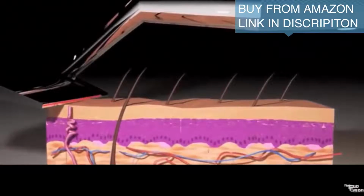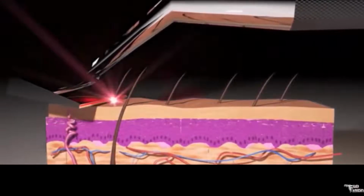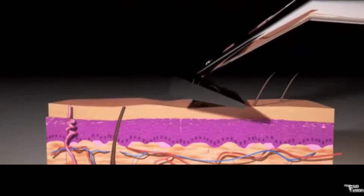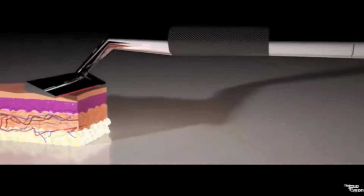When the Scarp razor makes contact, the laser melts through the hair shaft completely level to the surface of the skin. This leaves a smoother, softer finish that lasts longer to the touch.